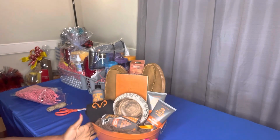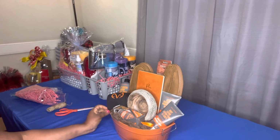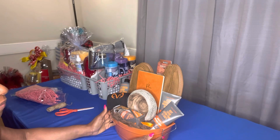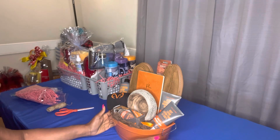This looks like a very high-end basket, okay? Although the items in this basket were very inexpensive, the most expensive thing that you will see in this basket are these house slippers that came from Family Dollar, guys. And guess what? Y'all that have been following me know that we only paid $2 for these amazing men's slippers. Guys, that brown is just setting it off.